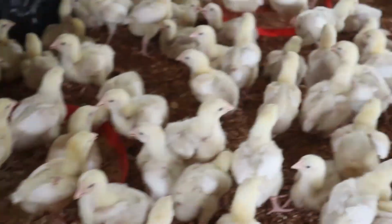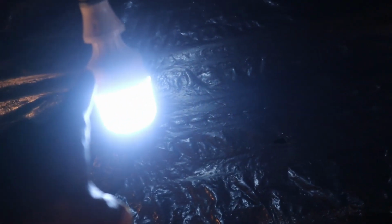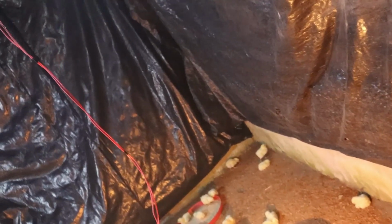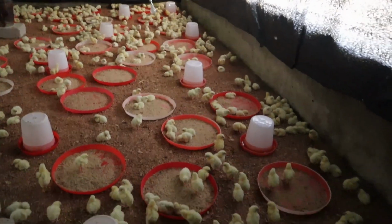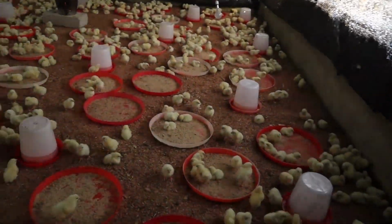One bonus tip I must not fail to add is light. Light is as important as any other factor that can stimulate your broilers to rapid weight gain. This is because during the first 7 days, light must be constant day and night. This will stimulate them to eat more feed and in turn improve their performance.